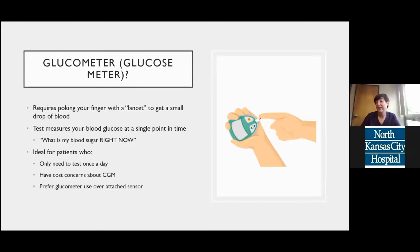Okay. This is ideal for patients who only need to test once a day. Again, if you're on metformin, if you're on 1 or 2 pills, your doctor will probably say, you know what, check first thing in the morning. If it's between 80 and 140, we're happy. Okay, so in that case, a finger stick is perfect. It's also good for patients who have cost concerns about the continuous monitors that we're going to talk about in a minute. And they can be a little costly for some patients. And then there are actually patients that just prefer to use the finger stick instead of having something attached to them, which we'll go into again.